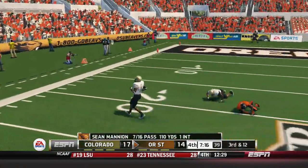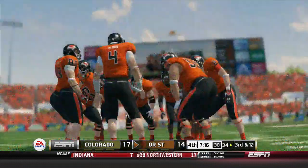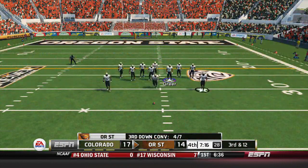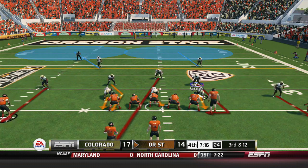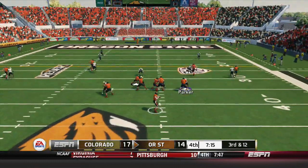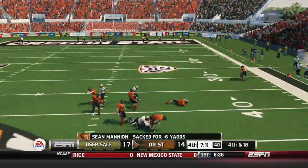Couldn't hang on here in the fourth quarter. Number 7 was the intended receiver on the play. That brings up 3rd and 12. They really need to pick up this 3rd and long here in the fourth quarter. And he hits him hard at the 40.